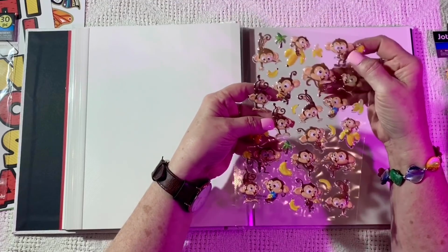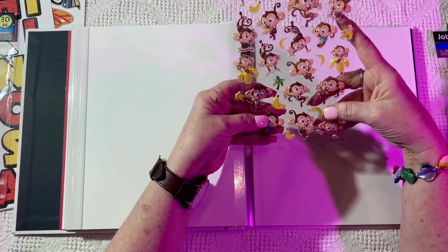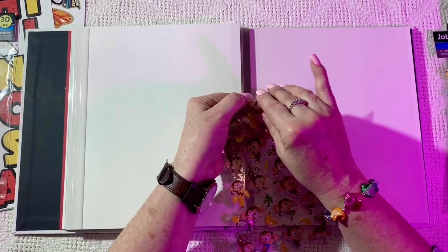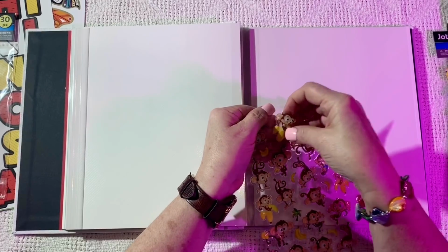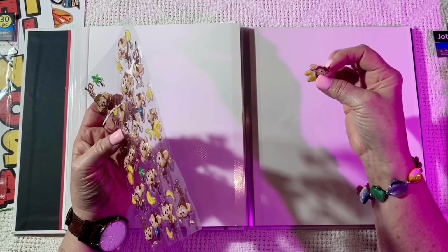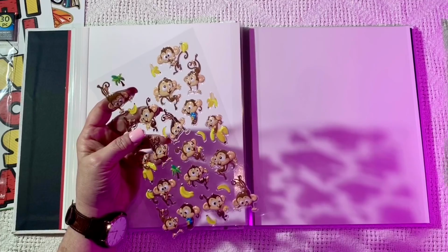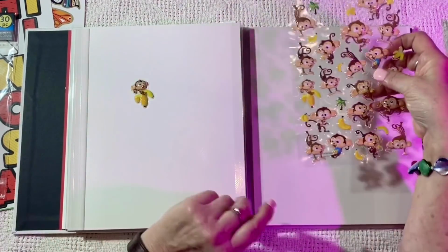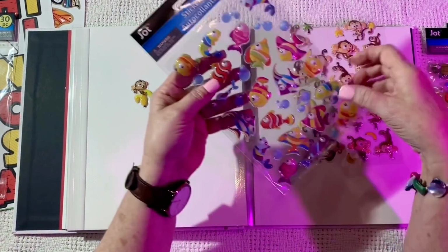Okay, so not exactly what the method to my madness is going to be here today. So I'll just begin with one monkey. A monkey with bananas. I actually have no idea what I'm going to do. But I have to do something a little bit more different than last time.